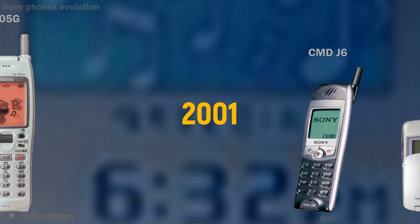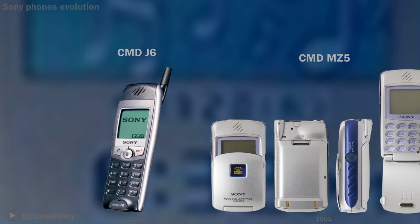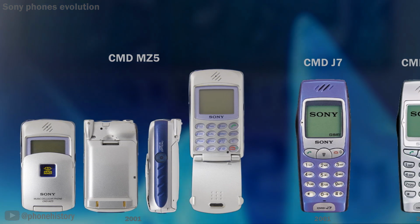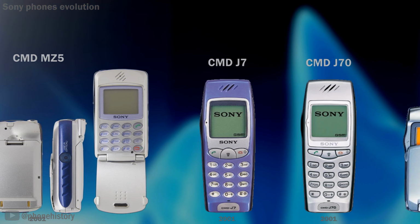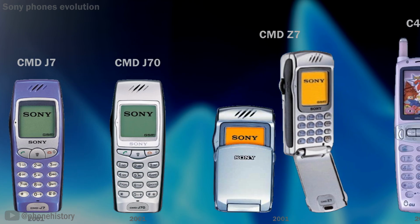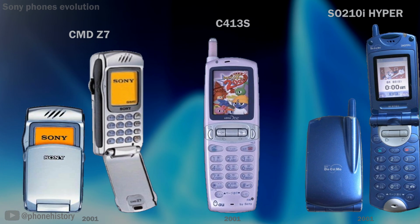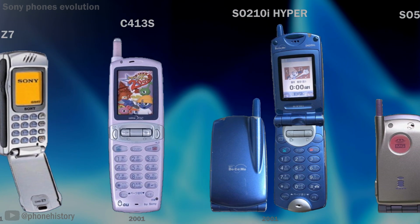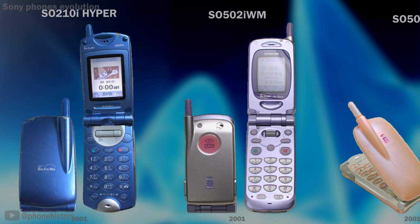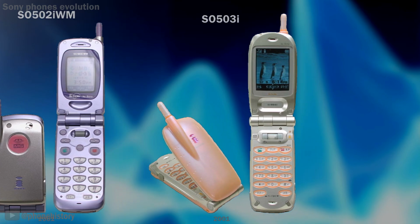2001. CMD J6 was widely regarded as an extremely easy phone to use as a result of Sony's intuitive menu design. It featured a jog dial to navigate the menu and a physical switch on the side of the device to lock the phone. CMD MZ5 was described by Sony as a music cellular phone. It was the first Sony phone to support an expandable memory card via a Sony memory stick. CMD J7. CMD J70, though it carried the Sony name, the manual carried the new Sony Ericsson branding. CMD Z7. C413S, equipped with Bluetooth. Direct communication is possible between C413S. So210i Hyper. So502 IWM. So503i.